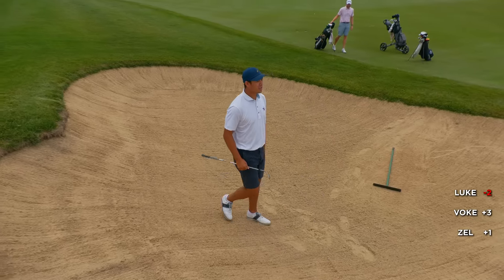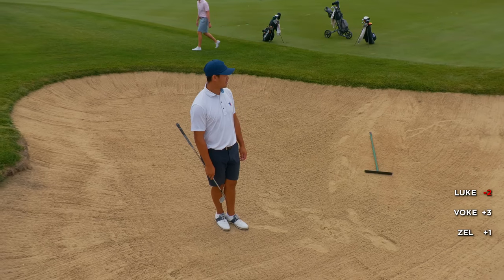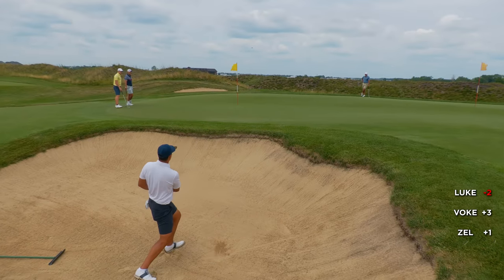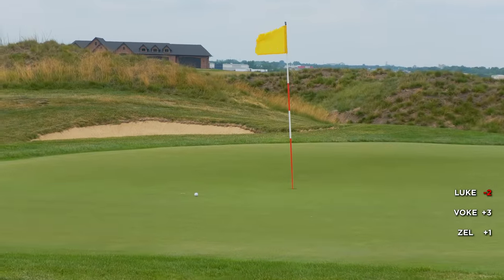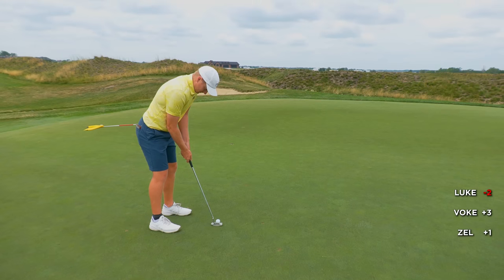Pretty quick when it lands on the green, little right to left. Shayla said, just go ahead and just make it. That's pretty good. Take that. Got 12 feet here, right to left. See if I can finish with a birdie.